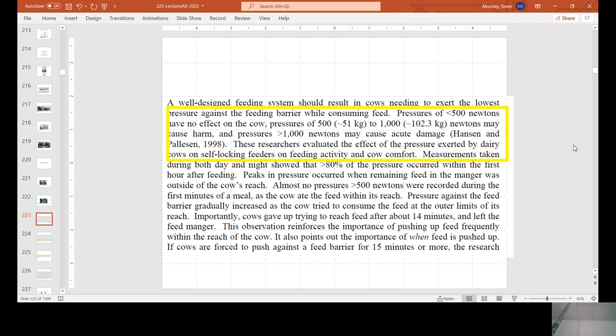Researchers have evaluated the effect of pressure exerted by cows on self-locking feeders on feed activity and comfort. Peak pressure occurred when remaining feed in the manger was outside the cow's reach. Almost no pressures greater than 500 were recorded during the first minute of the meal, but as the cows ate, the feed within reach diminished, and pressure against the feed barrier gradually increased as the cows tried to consume feed at the outer limits of their reach. The cow gave up after trying to reach feed for 14 minutes and left the feed manger.